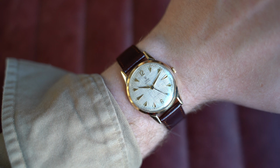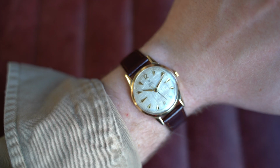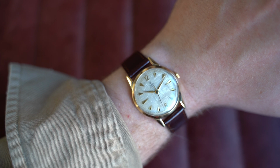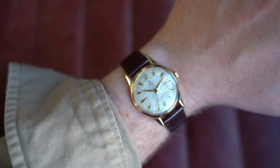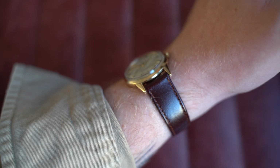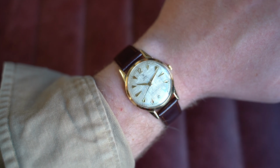And here we go on my 7-inch wrist. You can see that wears very, very well and is super comfortable. So you are looking at dimensions of 32mm on this one by 40mm lug to lug, 9mm on the thickness and 16mm on the lugs. So go check out this beautiful example on the website today.